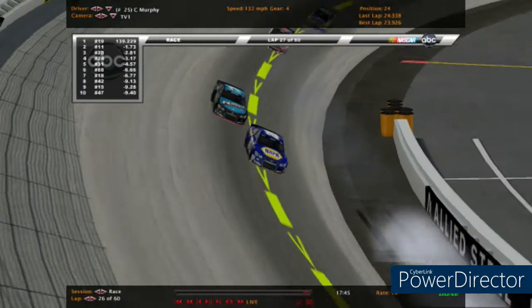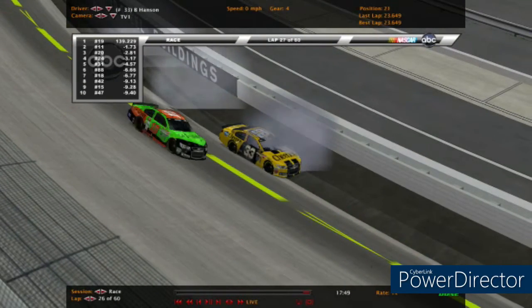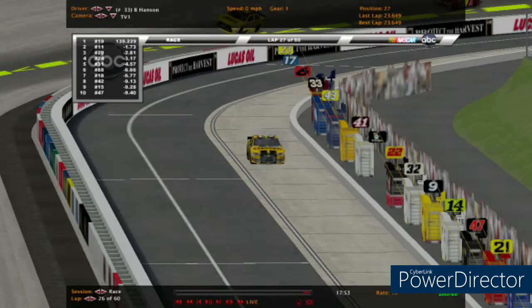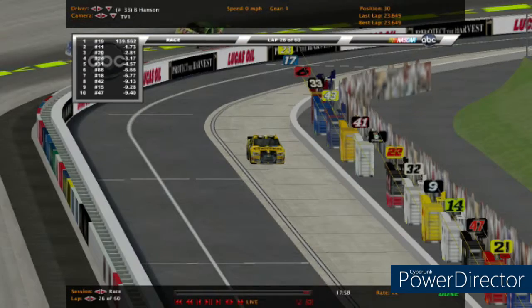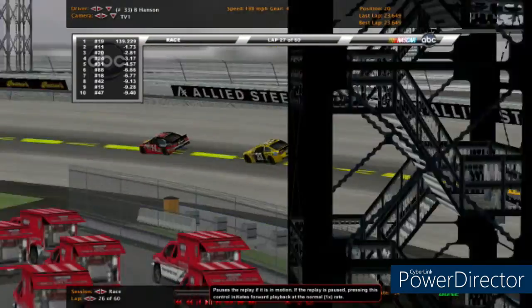But McGlenty, there's a crash! Brooks Hansen! I think it was a single car spin. The 33 of Brooks Hansen has gone around. A single car accident for Brooks Hansen. We have to see what happened to him. Our first caution of the day.